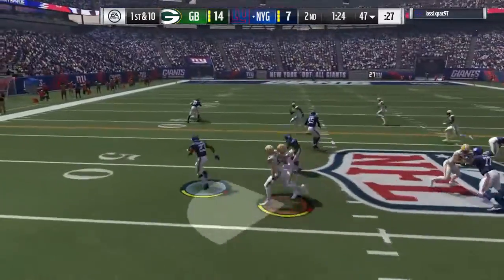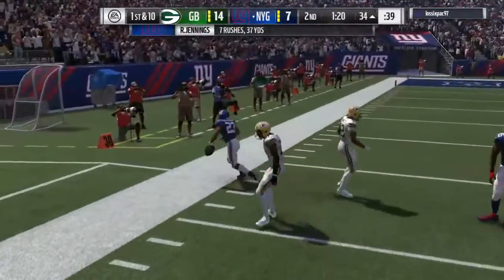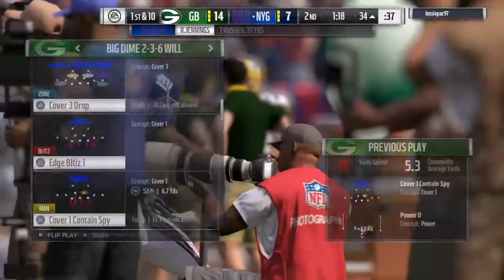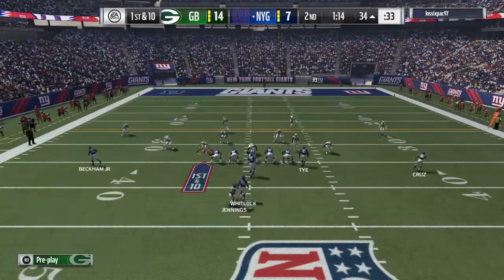Jennings. And he's got some space here. And he'll cut it to the left sideline. And he gets this inside the 35-yard line. So the run moves the chains, and here we go on first down.